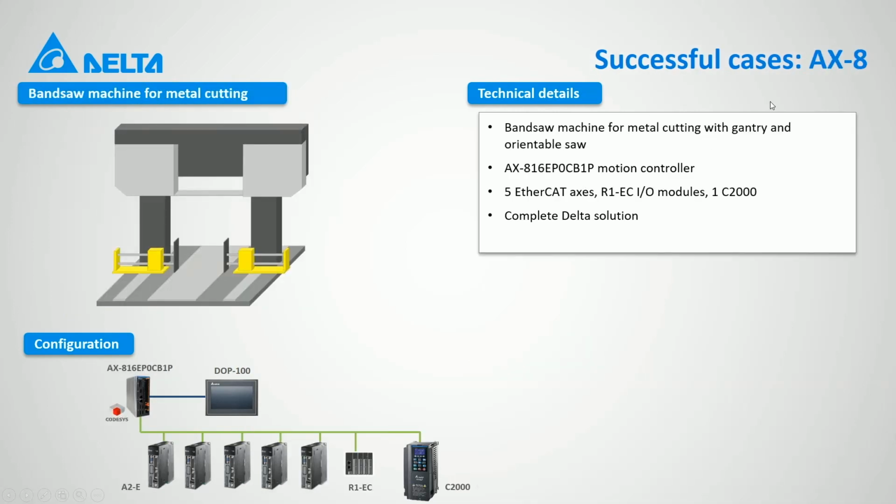For example, okay, let's move to the AX8. One of the most interesting applications using the AX8 is for a bandsaw machine for metal cutting. This is an Italian customer. The machine is very, very tall, very big. It's more or less, I don't remember, 10 meters tall or even more, almost 20 meters of length, so it's very big.